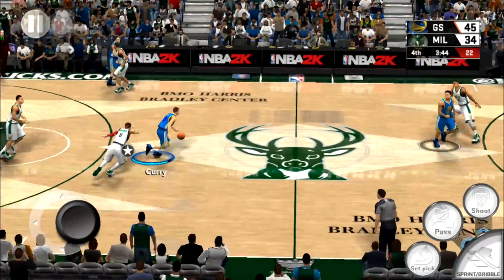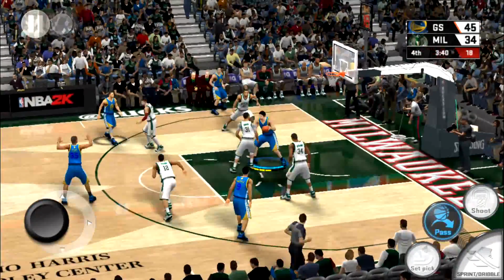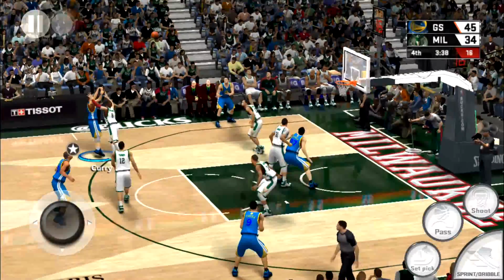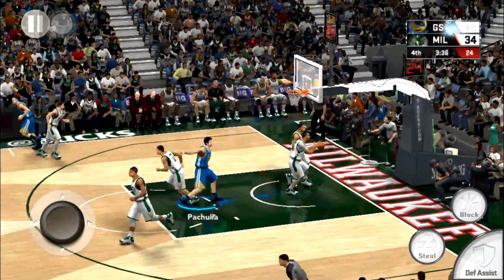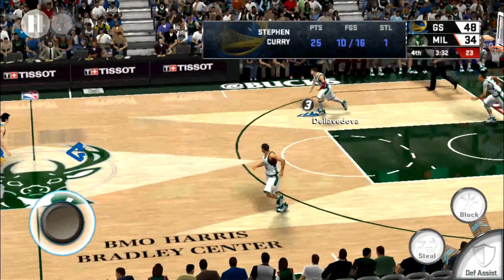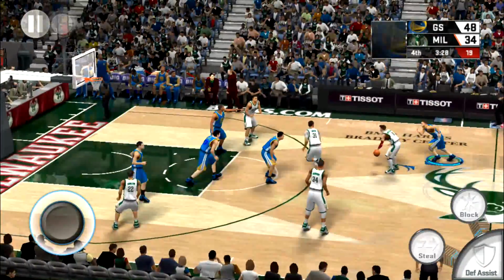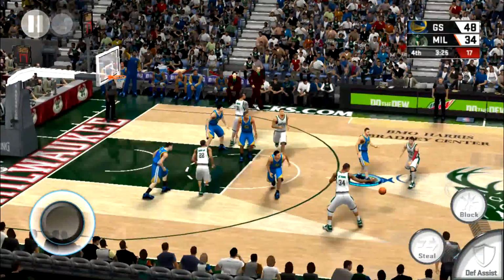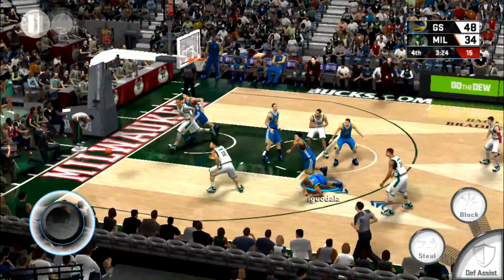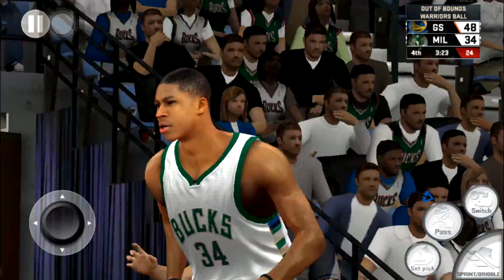Here's Curry. And here is Iguodala. Outside for Curry. That is good. He's played an important role in their offense today, guys. Without him, they may not be in the lead. Dellavedova, guarded by Curry. Out of bounds, Golden State takes possession. The Warriors making a switch here.